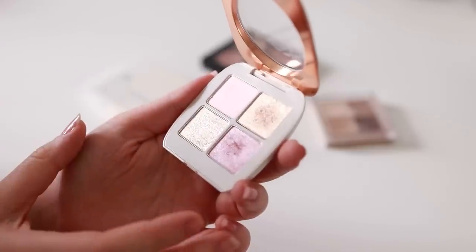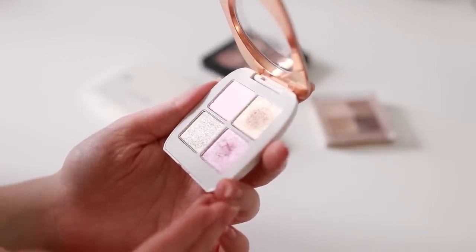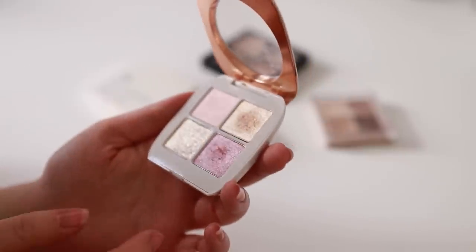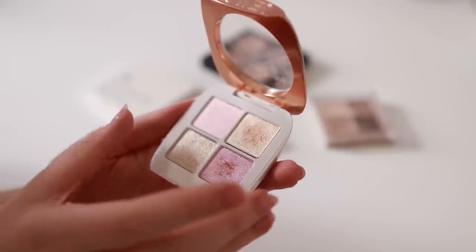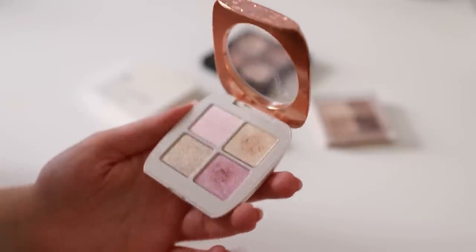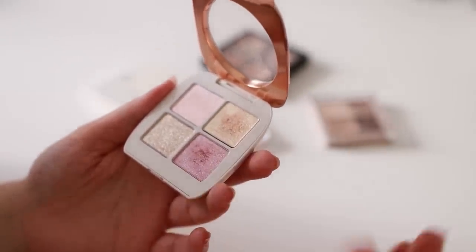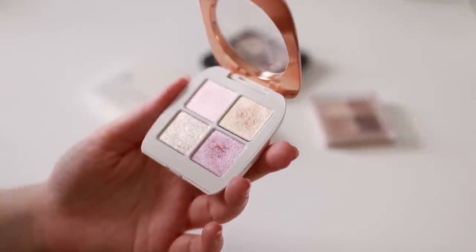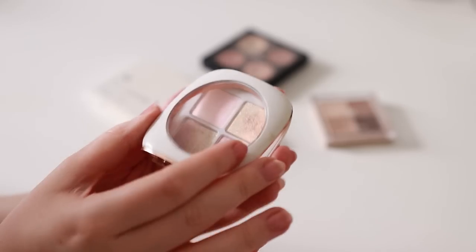But I don't reach for it a lot because I feel like I have some similar shades. Realistically, this is a four shimmer quad, and knowing how I use makeup, I tend not to go to individual quads just for shimmers. I know it seems a bit silly, but I will either go to a dedicated solo glitter, or I will go for a palette that has that shimmer and glitter in it. So as pretty as this is, I feel like someone else could get some use out of it.